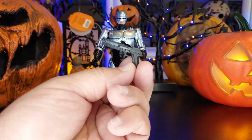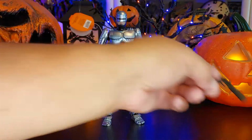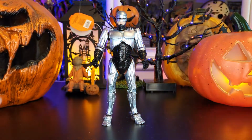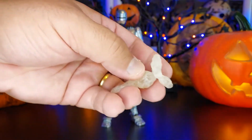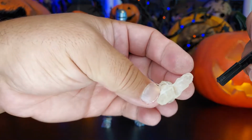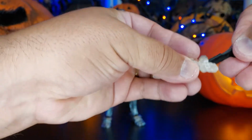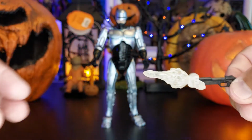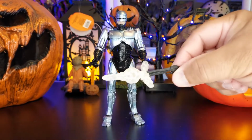Really nice. This will be the one that will go in the holster. Fairly large gun. Okay. He brings the blast effect to it. So if you're wondering how this thing will hold, it has a little chamber on the inside, and it should snap right in. And that's how it will look. It will look just like that. Okay.